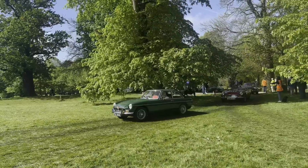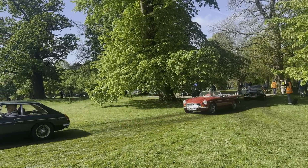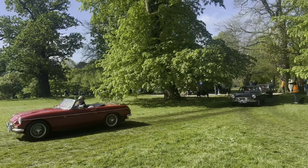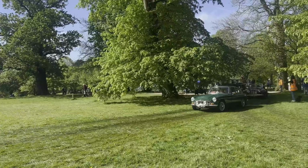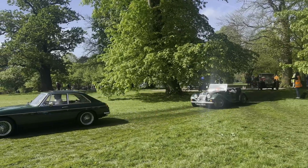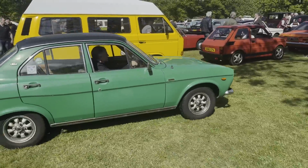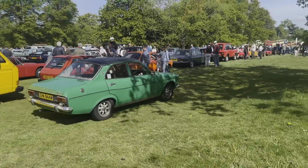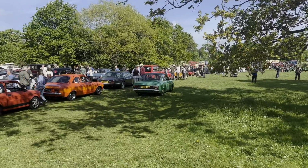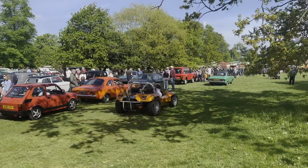As well as gathering of minis, there were also a good number of MGBs in attendance as well. It's one of the best things about this show. It's the sheer amount of vehicles that turn up. It's not just one make or model or period. There's something to appeal to absolutely anyone who's a car enthusiast.